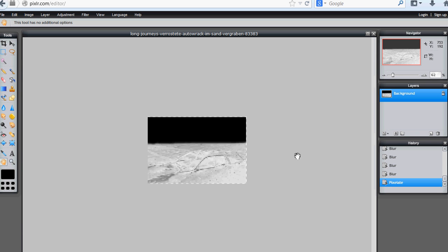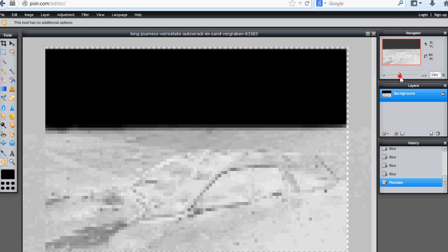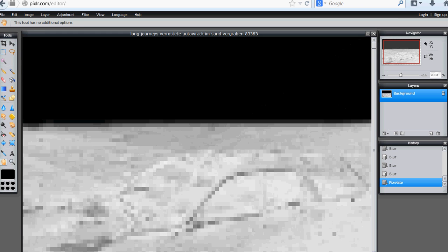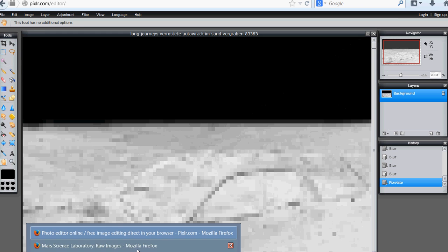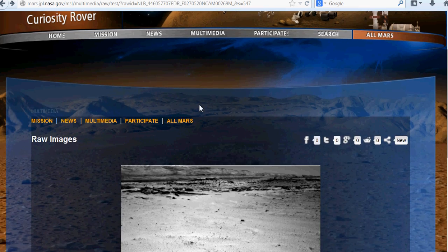This is how I go after pictures. There's plenty of pictures, guys. I'm telling you, I look at these pictures and go, if there's nothing here to see, move on. And that's it. But this is the one I want to show you. This particular one is from Sol 547. And there's actually some discrepancies in this one here, and I'm going to show you in a minute. You can just click on that.